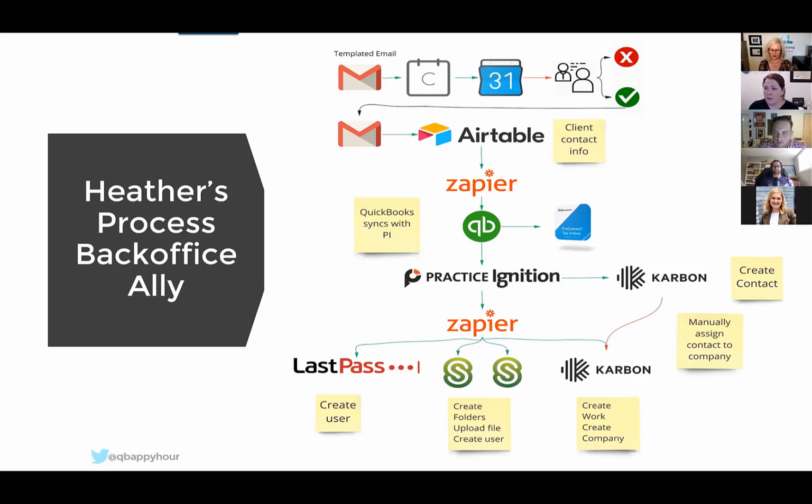Once they sign the engagement letter, then Zapier comes into play again. I don't want to onboard them into my ShareFile and into other places in Carbon until they actually have signed that engagement letter. So what it does then is it creates a user in LastPass. It creates my entire folder structure for my clients automatically in ShareFile. It creates a user, and then it can create the work. Actually, Zapier doesn't create the work. Practice Ignition actually creates the work. So I have a wrong arrow there, and then I need to go in and manually assign the contact that was brought in this first step to the company that was created in the second Zap. So that's what we have going on now.